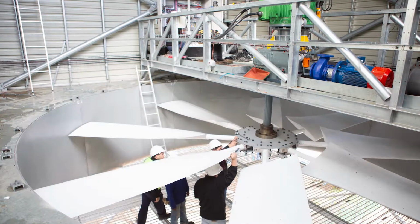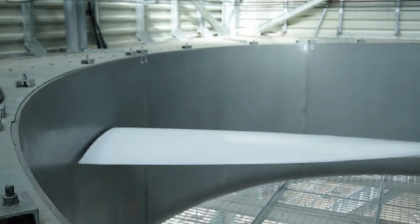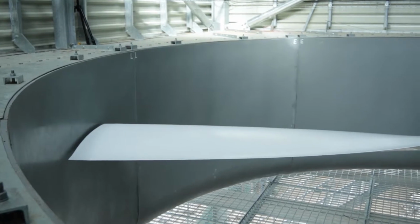The first part is that we have a fan test section. The fan test section is specifically made for a 24-foot axial flow fan. Within the project, we were tasked to develop a 24-foot, what we term a CSP axial flow fan.